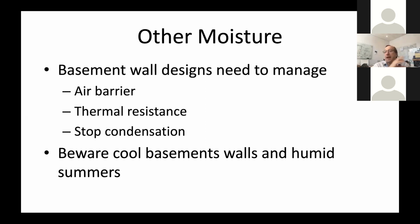And I mentioned here, beware of cool basements in climates that have cool, humid summers. So that may not be as important in Denver, but it certainly matters in Columbus, Ohio. It certainly matters in Lexington, Kentucky. It certainly matters in New York City, because the soil stays cool from the previous winter, and when it gets humid, that humid air will contact an interior surface that's connected to the soil, and then it'll get condensation.